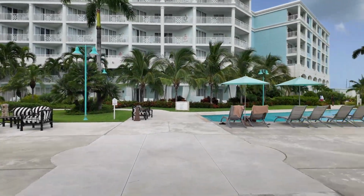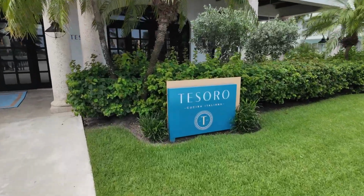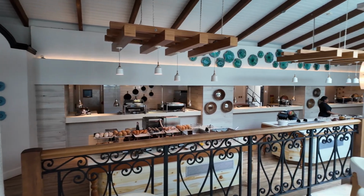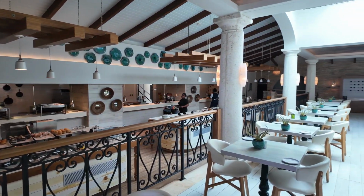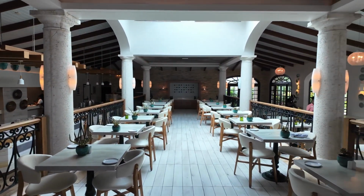Next door by the West Bay building is Tesoro, the Italian restaurant. Tesoro is open quite a bit. They host another breakfast buffet for this side of the resort. At lunchtime, they mainly serve a wide variety of pizzas with a couple of side options available. At dinner, they have a full menu of Italian options.